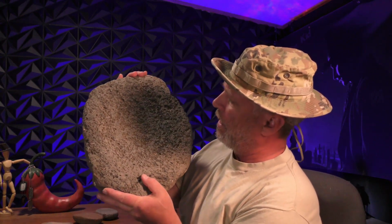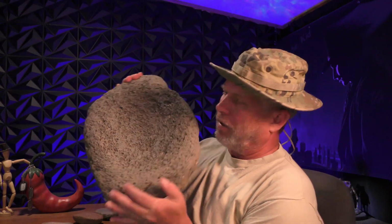And another one. So these are examples. I probably have about 8 or 9 monos, but a lot of the other ones I have are broken in half. But this is a metate, and if you can imagine, it's bowl-shaped, and they ground a lot of corn in there.